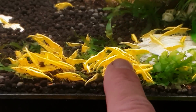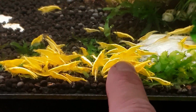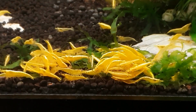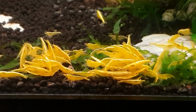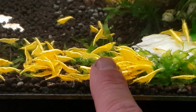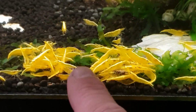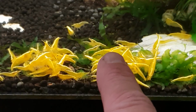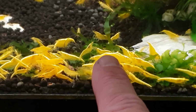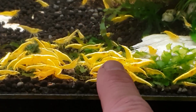A nice berried female there, right in front. She's packed out with berries there. And you can tell the males and the females apart, if you didn't know, guys. If you look at them when they get to this side, if you look at the back of the heads, like on that one there, you can see that little gold piece around from the back of the head onto the abdomen there, and that's called a saddle, just like the saddle of a horse. Now that's the ovaries of the female shrimp.